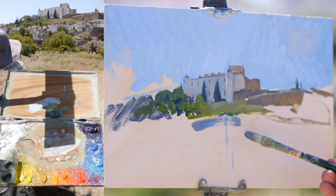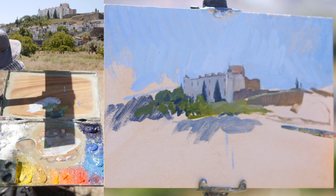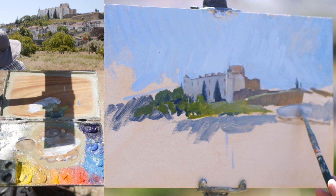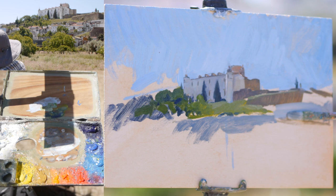And then down here we have the buildings, and so we will mass in our sort of shadow color again and then paint into it. This sort of blue-gray that is so typical here in Portugal with the white buildings and the bright blue sky.